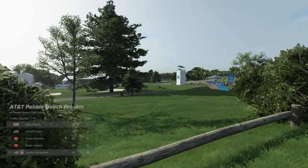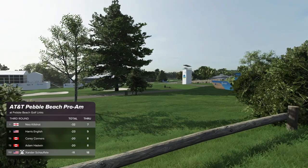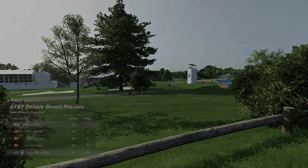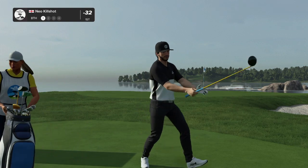And racking up their 5th birdie of the day. Now, leader really starting to gap the field now. Their advantage is 9 shots. And a par 4 awaits at this next hole.